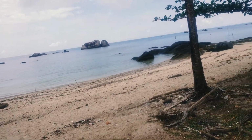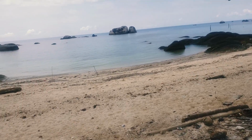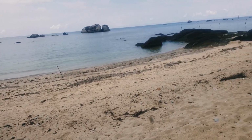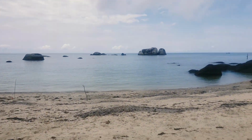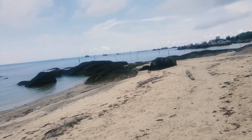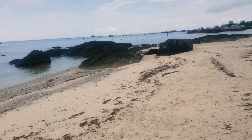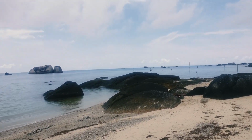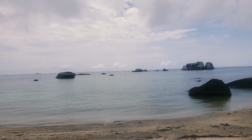We're still at Pantai Tanjung Tinggi, but on the right end of it. Wow. Beach not as clean, but still beautiful. Jan is setting up another fishing line. Been pretty unsuccessful so far. The view has been breathtaking though, look at this.